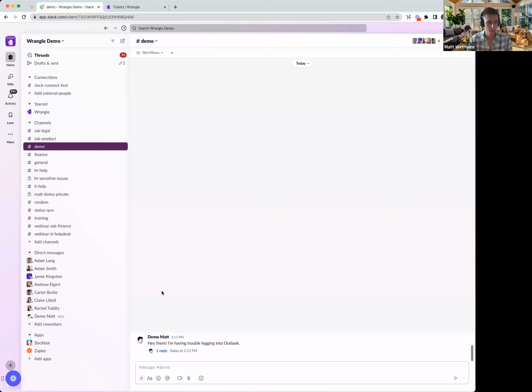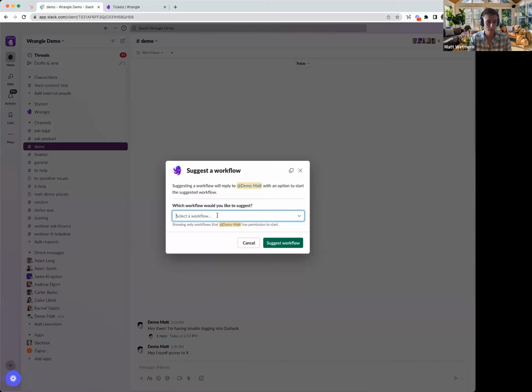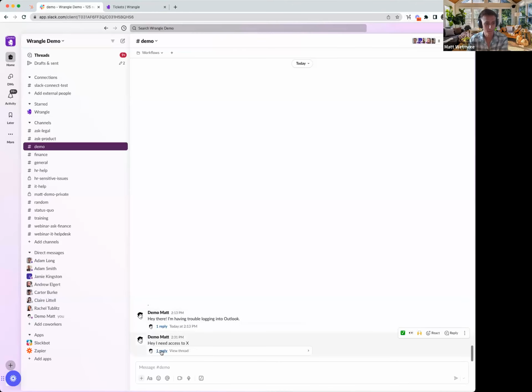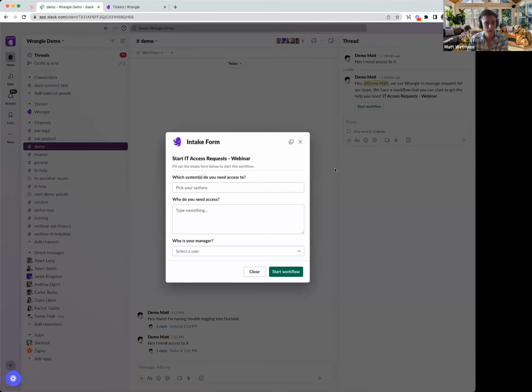So when a ticket comes in, or even if it's not a ticket and it's just a general message, hey, I need access to X, you can, with more actions, suggest a Wrangle workflow for them to fill out specifically. And I say this is the IT access request, and we'll suggest that to them. And it will reply and say, hey, Matt, we use this Wrangle workflow to manage requests. It's all selected for you, so they need to hit one button, and they are good to go. They don't have to search for it.